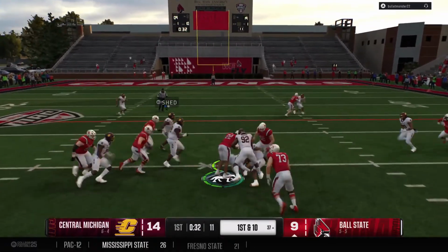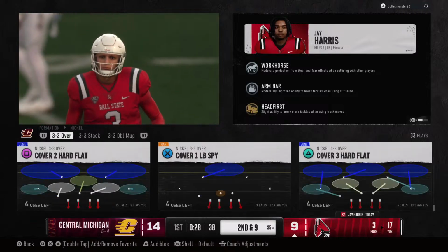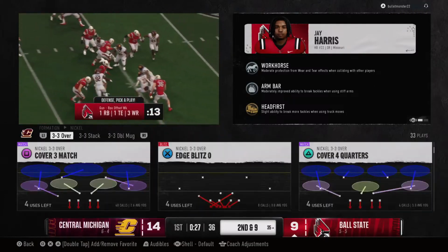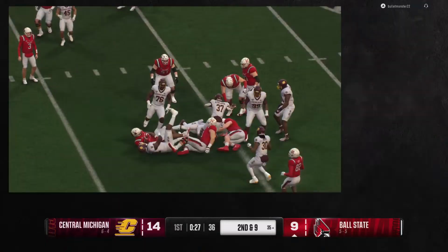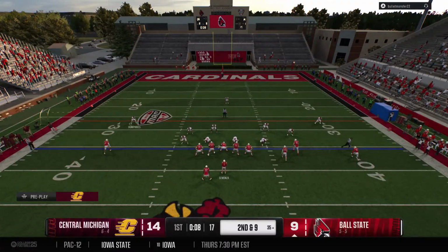On the run, it's Harris. Couldn't really get started there. Pickup of 1 to the 35. And those physical runs take a toll. It might not be a big gain now, but down the road, 3rd, 4th quarter, late in the ball games, they tend to turn into bigger runs.